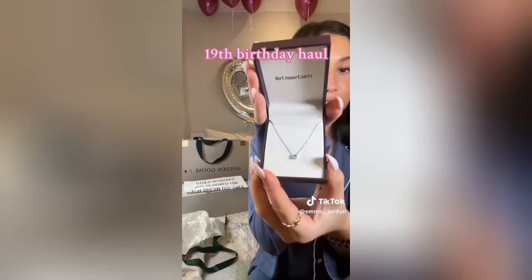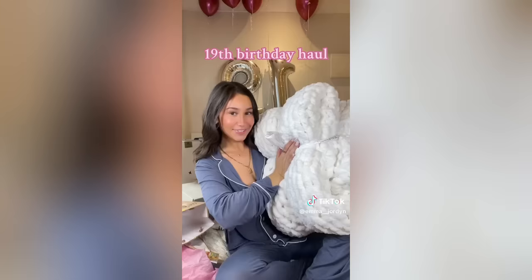This present is from my parents. They got me a stunning necklace. They got me this gorgeous diamond necklace. I'm actually obsessed. It's from Michael Hill and it's beautiful. Got a Simply Modern tumbler. I got it in black. I also got this massive chunky knit white blanket and I'm obsessed. It's the softest thing in the entire world.